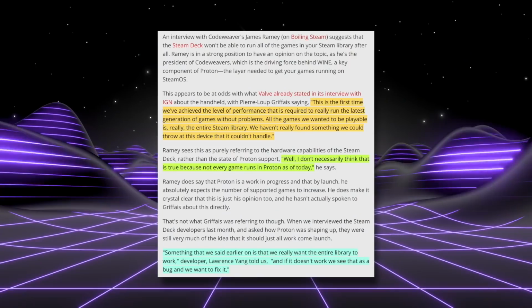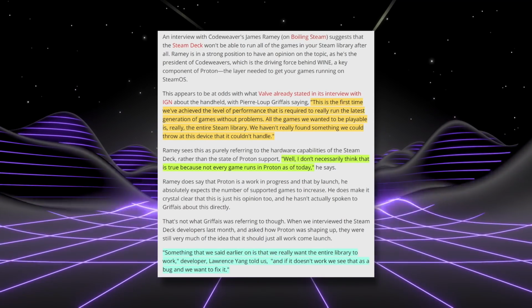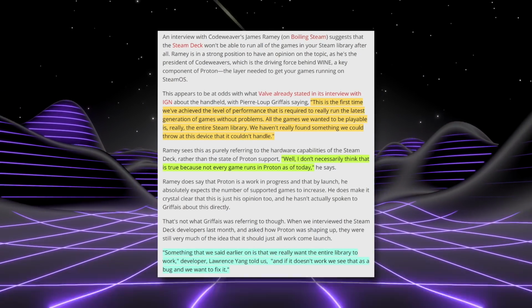Yeah. But then you had somebody like Lawrence Yang who replied to this, and they said something we said earlier on is that we want the entire library to work. And this is talking to PC Gamer. He said, and if it doesn't work, we see that as a bug and we want to fix it. So Valve is still saying, we want your entire library to work, and if it's not working, we're going to step in and do something about it, which is really, really cool. PC Gamer then replied, well, if we just pick a random 12-year-old game and say, would that work? And Yang said, yes.